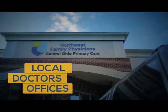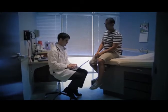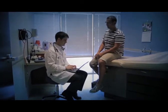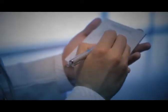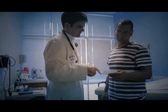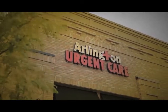Local doctor's offices are a good, affordable place to start your medical care as well. Often called general practitioners or family doctors, these offices typically require an appointment, and some doctors may not accept new or short-term patients. If you can find a doctor you like and get an appointment, it can be the best place to start. Often a more convenient option is a walk-in clinic or urgent care center.